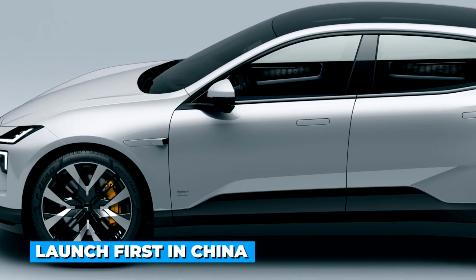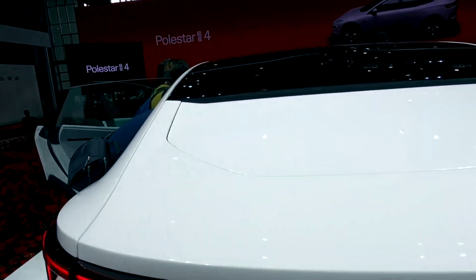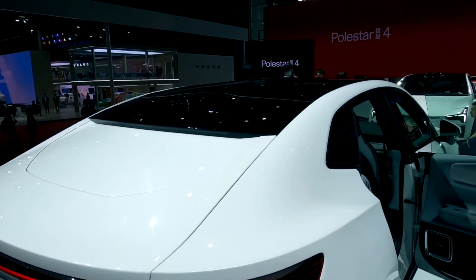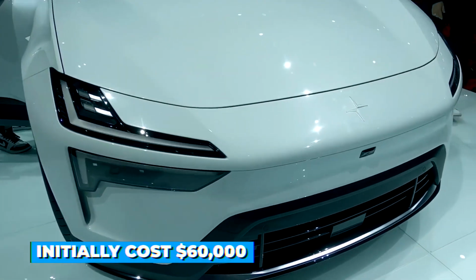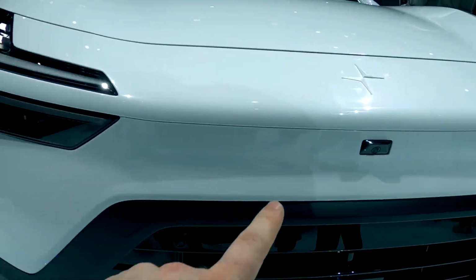The Polestar 4 will launch first in China, where production will start in November. In 2024, the corporation will provide more detailed information for the North American market, and the car will then be delivered. Polestar claims that the crossover will initially cost $60,000, but we won't know the exact price until the order books open.